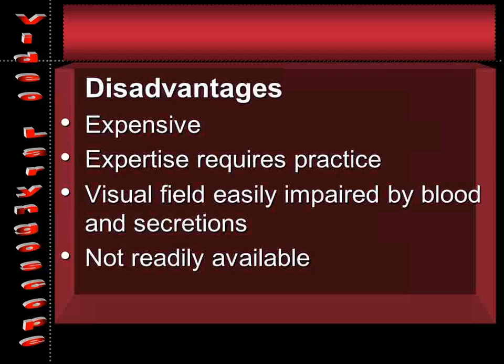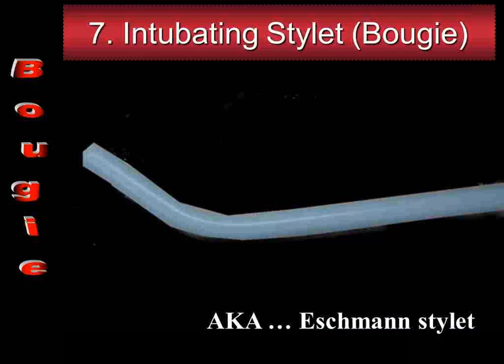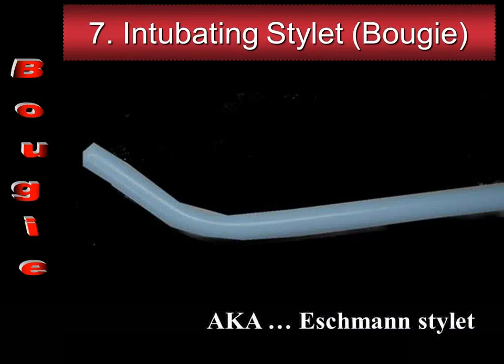Problems though, of course, are blood, stuff, vomit, which fogs everything. Or the ice, like to still refer to it as.